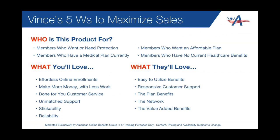So let's start with the 5 W's that I like to call. So who is this product for, right? Members who want or need protection for preventative doctor visits, and now, of course, even some hospitalization. Members who have a medical plan currently, but do not have preventative and wellness. Plans like short-term medical plans, high deductible health sharing plans, or really any plan that doesn't include wellness or doctor visit benefits. Members who want an affordable plan while still maintaining high quality benefits, and members who have no current healthcare benefits. Of course, this plan can be sold standalone as well.